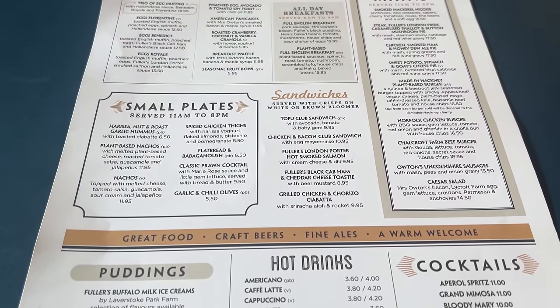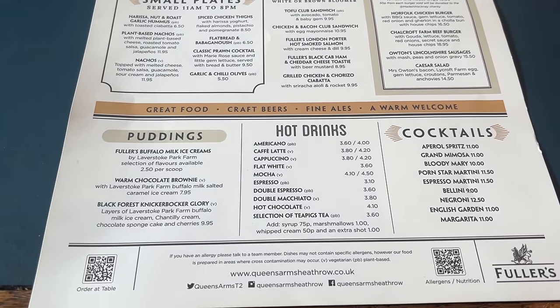They've got a breakfast range there, mains, small plates, sandwiches, puddings, hot drinks. So yeah, I'm going to go for the all-day breakfast. No, I'm not. I've just had my breakfast. I'm going to go for the Chowcroft Farm Beef Burger with Gouda cheese, lettuce, tomato, red onions, their secret sauce, and some house chips. Now that's £18.95.